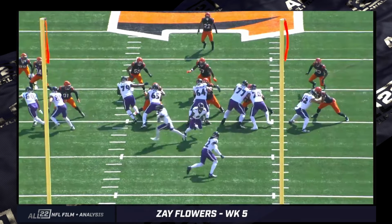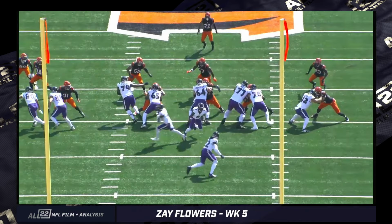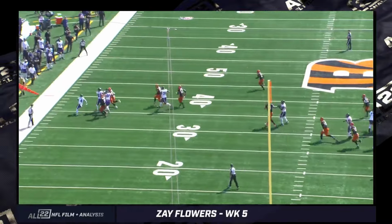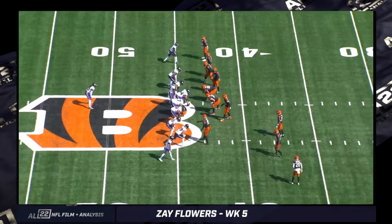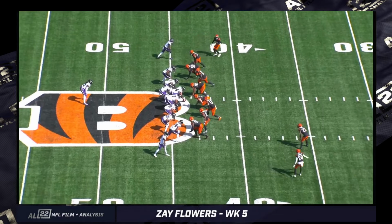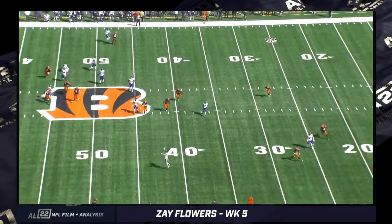You can see the nature of how you don't block a five technique defensive end. If he can tackle your jet guy, then your jet guy is no good. In this case, Hendrickson can't keep up at all. 9-yard gain. Perfect usage of Zay Flowers. I'd actually like to see us use that concept a little more. We're still into the first possession where the Ravens just basically blew down the field and scored easily.